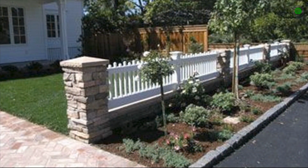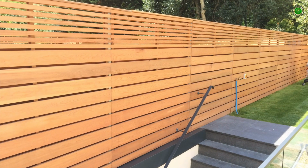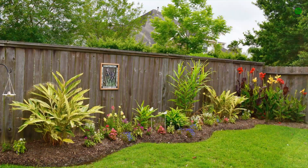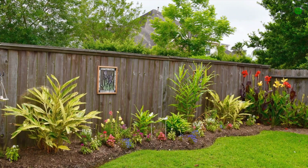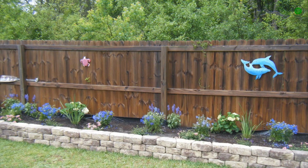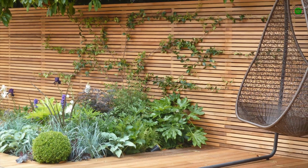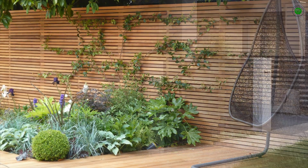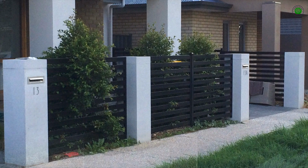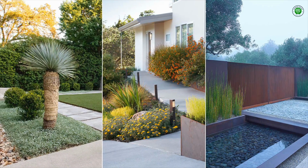Moving on, let's consider the substantial benefits that a thoughtfully executed modern fence garden design can offer. Firstly, and perhaps most obviously, is enhanced privacy. Modern fences, particularly those with solid or tightly spaced panels, provide a much-needed screen from neighbors and passers-by, creating a more secluded and intimate outdoor sanctuary. Secondly, they significantly boost the aesthetic appeal of your property. A stylish fence acts as a strong architectural statement and a beautiful backdrop that can highlight your plants, define garden rooms, and elevate your entire landscape.